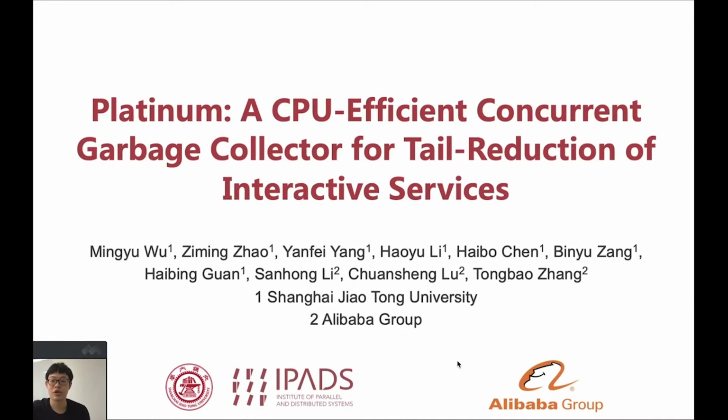I'm happy to share our work Platinum, a CPU-efficient concurrent garbage collector for tail reduction of interactive services. This is a joint work from Shanghai Jiao Tong University and Alibaba Group.